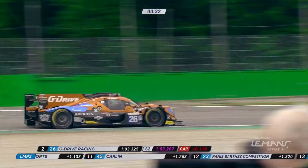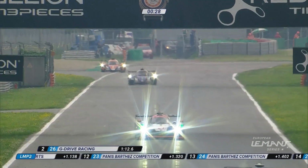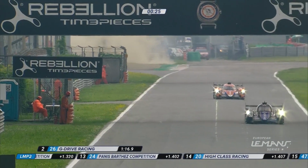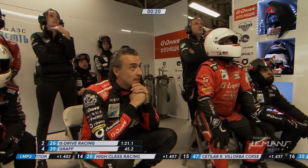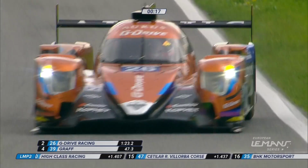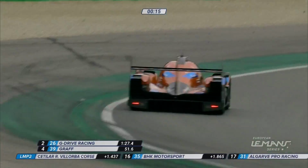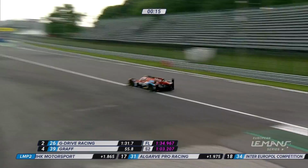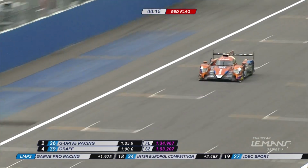Albuquerque does set a time into the top 10 for number 22, but just 9th position at the moment. He gets one more crack at this. Barnicoat, 6th in the Dallara. Big off for the Duquesne car, out of the Ascari chicane, into the gravel track. That happened in front of the G-Drive car, though, so even if we get a stoppage in the session, it might be that the Aurus, red flag comes out now. I was about to say maybe the Aurus might get across the line before the session is stopped, but it is stopped with 15 seconds on the clock.